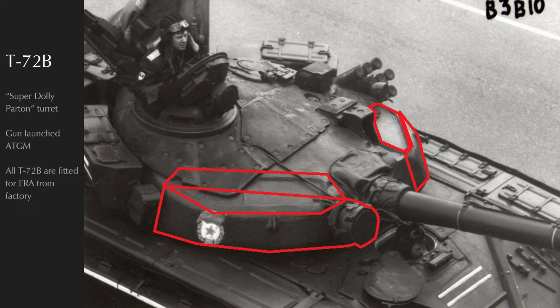Protection of the T-72B was optimized around kinetic threats, mainly the 105 and 120mm APFSDS, with an effective spaced steel frontal hull array, as well as the aforementioned special or NERA turret armor. Technically, note the tank pictured here is a T-72A hull with a T-72B turret for parade use, but it shows the parts that I want to make clear, such as the new Super Dolly Parton turret armor.